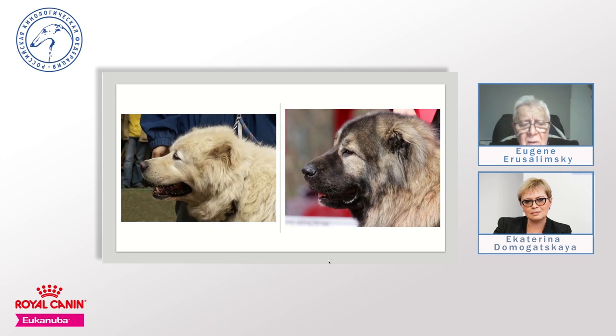Either the skull or the muzzle. The muzzle is a little bit too long and not deep enough, a little bit too light in general. The stop is quite okay, but it needs a stronger underjaw. The leather of the nose is brownish, as in pale colored dogs, but the rims look practically black. Dark eyes, quite dark eye rims, dark lips. But in general, too light, with a light muzzle and light underjaw. The stop is too much.